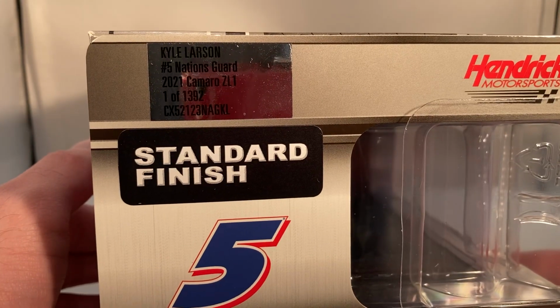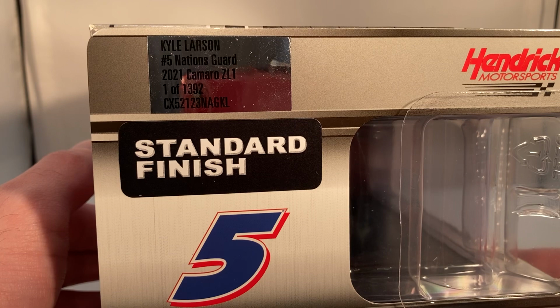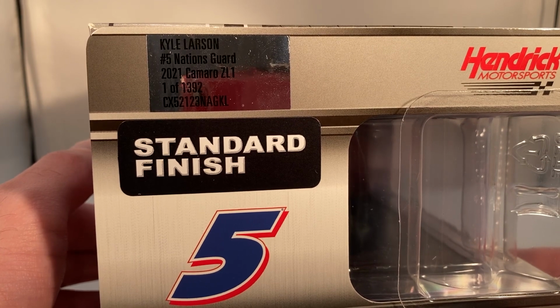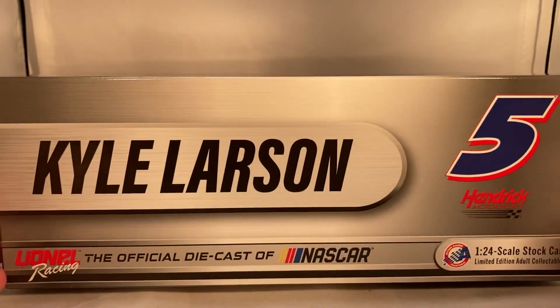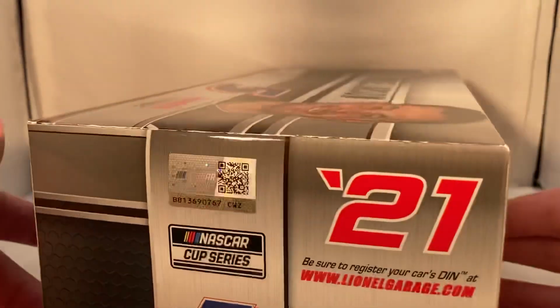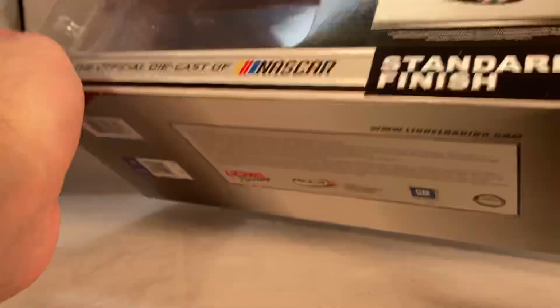They made a total of 1,392 of these things, which is honestly more than the Hendrick Cars Diecast is getting produced. Something seems off with that, but whatever. On the back, you have Kyle Larson, number 5, Hendrick Motorsports. Got 2021 Action Racing Collectibles and a number 5. And you, of course, have your copyright and such on the bottom of the box.